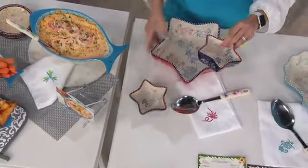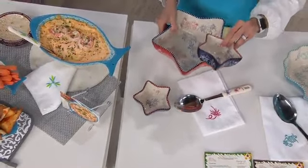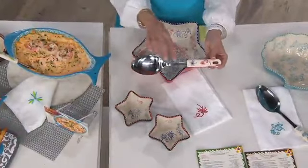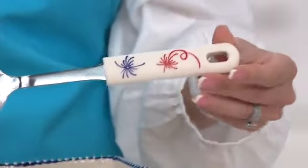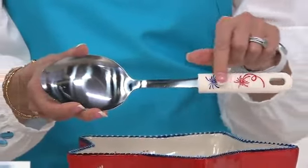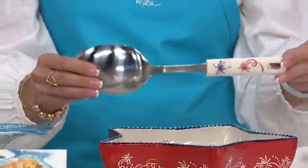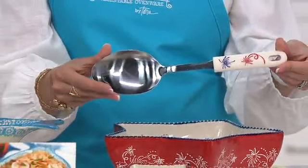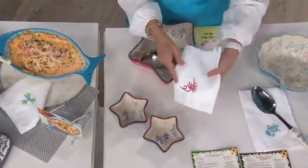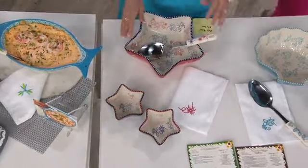I love how we did the big dish, the 2-quart in the red, and then the ramekins, we did the blue on the outside. You're getting 2 of these. You're getting a matching spoon that is stainless right down here on the handle, and then silicone. Most places you would see maybe just the beautiful embellishment on one side. We do it on both sides. So no matter how you look at it, it looks gorgeous. Then a matching napkin that has embroidery right down here and a recipe. We have it available in the patriotic.